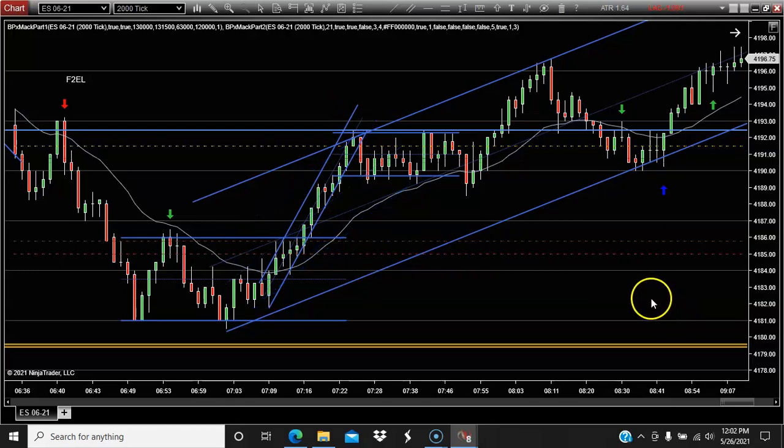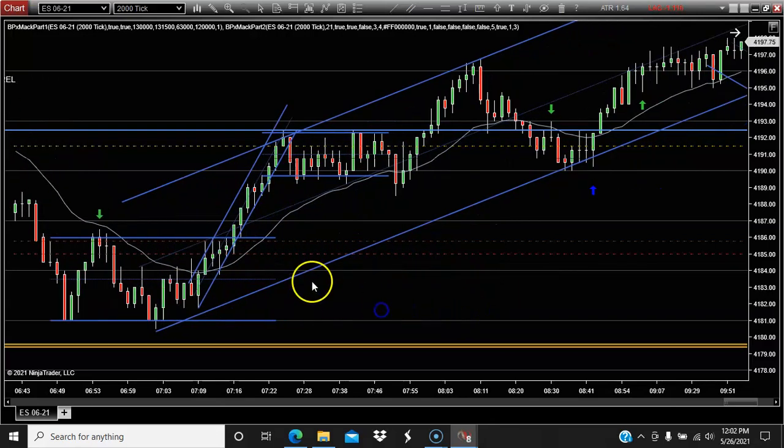Let me just delete that. So I don't think you can enter on this. Into resistance going long. No, you can't enter on that. So we make this leg up. First entry, second entry. Would that have worked? It's just far from the EMA.